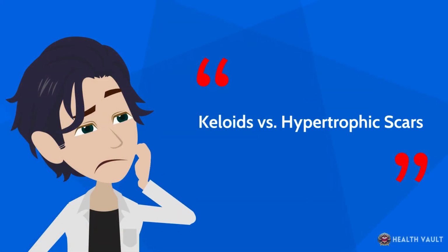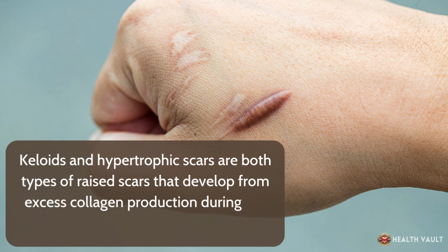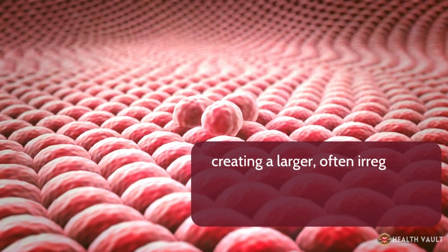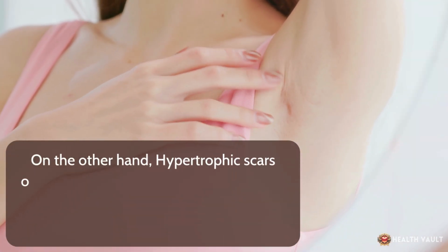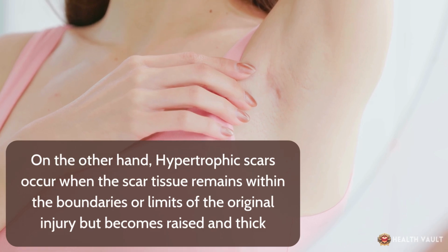Keloids versus hypertrophic scars. Keloids and hypertrophic scars are both types of raised scars that develop from excess collagen production during the skin's healing process, but they have distinct differences. Keloids extend beyond the boundaries of the original wound, creating a larger, often irregularly shaped scar that can continue growing over time. On the other hand, hypertrophic scars occur when the scar tissue remains within the boundaries or limits of the original injury, but becomes raised and thick.